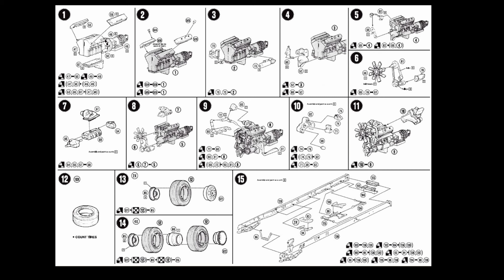And that would be the engine. So we're going to start with the engine. And you can see we're putting the block together. We're putting the valve covers on and gradually going down all the way. We're putting the fan together in part 6. And you can see how the engine just kind of comes together.